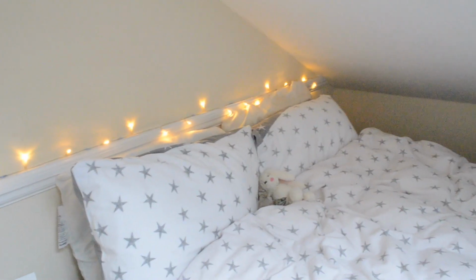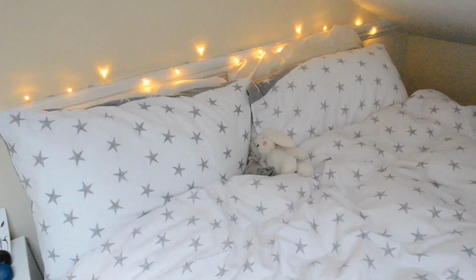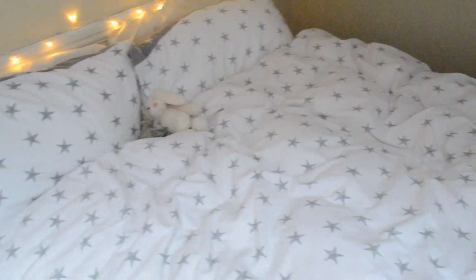Next up is my bed. This is my favourite part of my whole room. Like, this is so cute, look at it. The bedding is white with grey stars on and it's from Asda. I do have another set of bedding which is white with like fake plants all over it, and I love it. These fairy lights are just from Primark. I blue tacked them to the side. They do keep falling down though, which is so annoying.